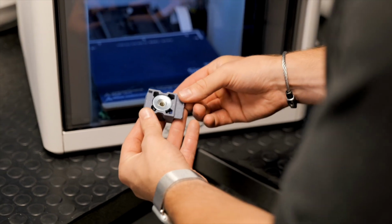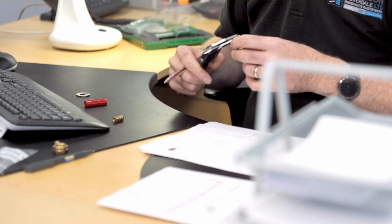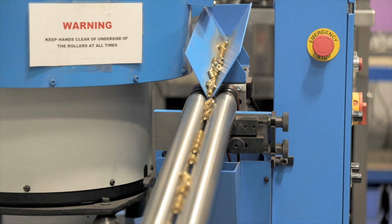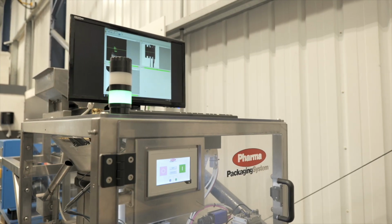Special parts aren't the mainstay of our sales, but we find it helps customers have the reassurance that we can be with them when required on new projects. Just having that ability to be flexible and walk them through new projects we find is a big benefit for our customer base.